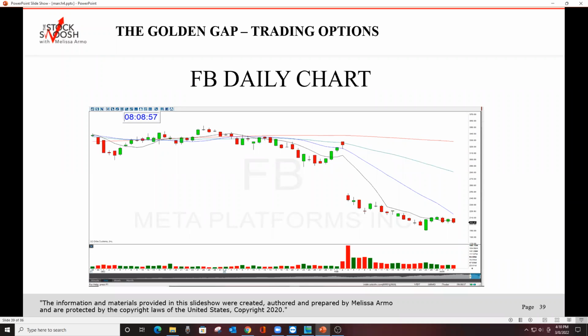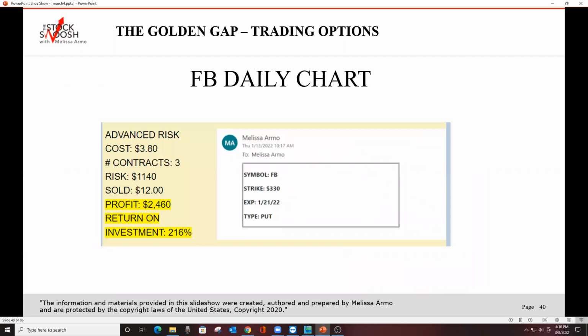Let's talk about options here now, since we were just talking about that. This is Facebook. We talked about the gap. It happened, seems like a million years ago, but it was only a month ago when the earnings collapsed. I'm calling it a beginner risk, but I'm using an average of $1,000 here for the risk. Actually, I don't know why this says advanced risk. This should say beginner.